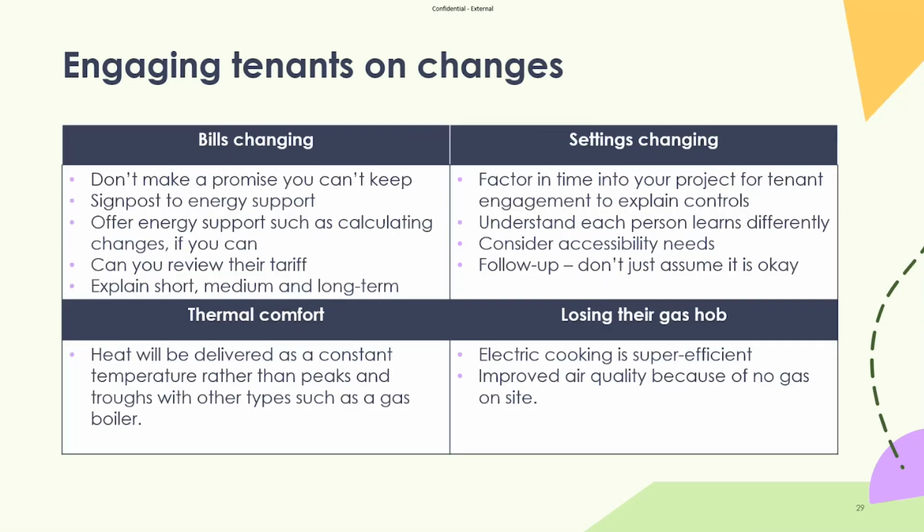So when we're thinking about those things, really thinking about some of the key things we can talk about. Also being realistic, being clear, being transparent, signposting to energy support. Making sure we're not making promises around certain things, being able to provide that trusted source to potentially check the kind of tariff that they're on, look at other options, signpost them to agencies that can maybe help with that.